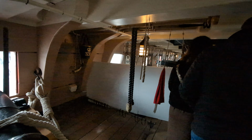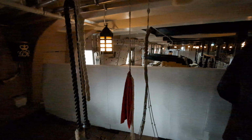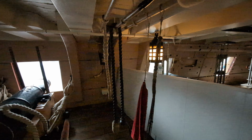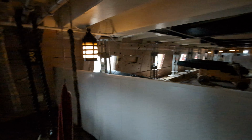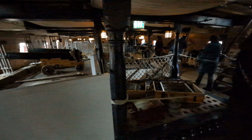So these here are used for disciplinary action. The larger ones for the older adults, and even the smaller ones for children as young as 12 on board the Victory, which is quite something, to be honest with you.